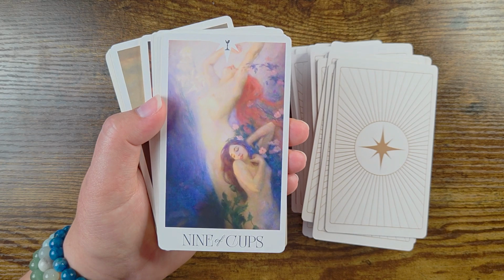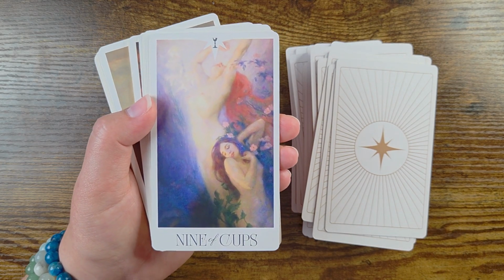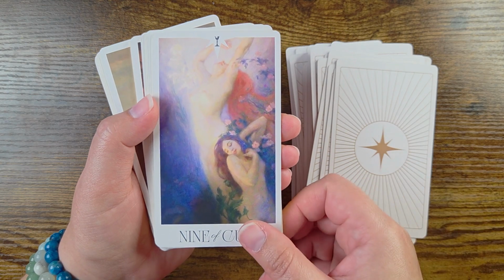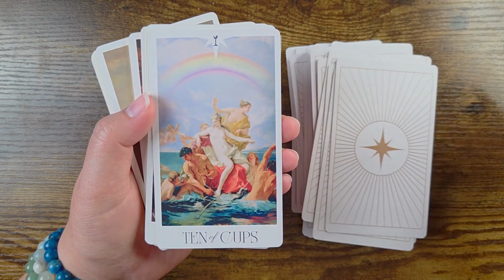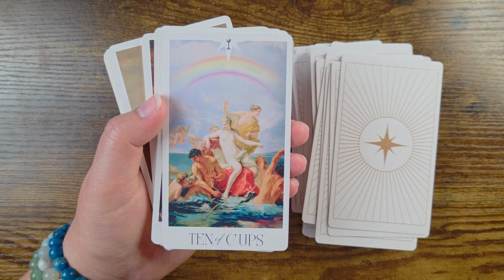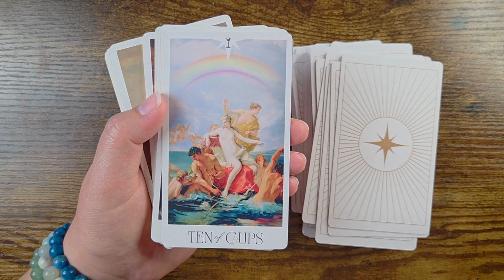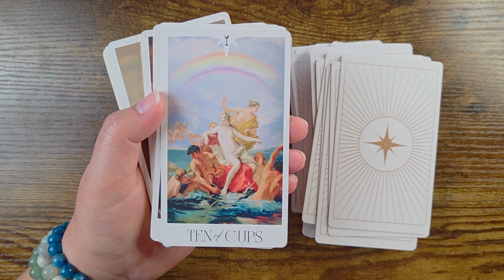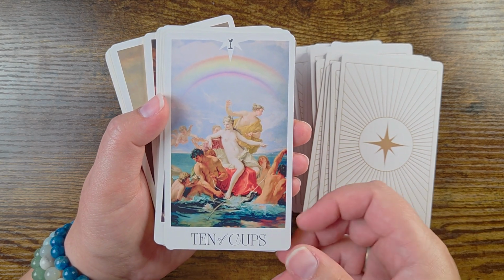This deck might be a little bit more difficult for beginners. However, if you feel like you can learn on this and you are attracted to the art and the vibe, it's not something that I see as being entirely impossible to learn on. I'm still getting the energy, the vibe of what the cards mean.